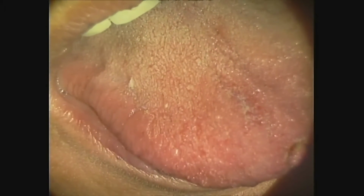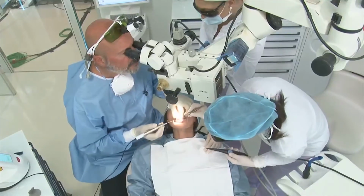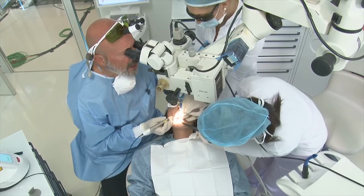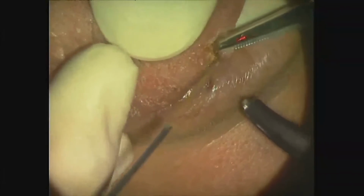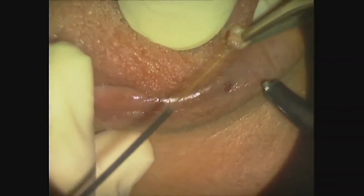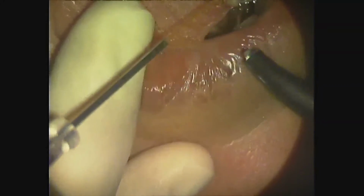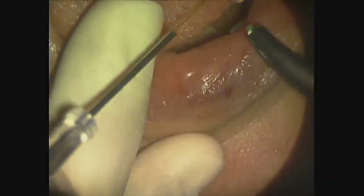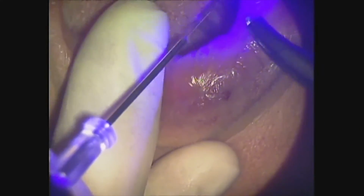and I will use the 445 in order to have a clean area without any bleeding, because we are working on the tongue and we can expect also some bleeding. So, prendila bene, sì, prendila bene. Only a few seconds. 1, 2, 3, 4, 5, ok, e dall'altra parte, prendila bene.